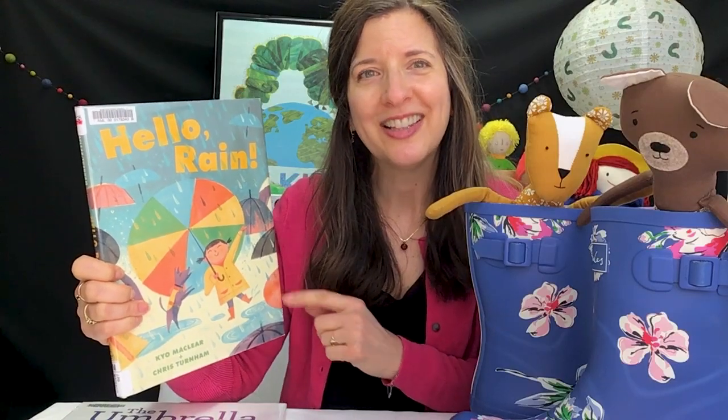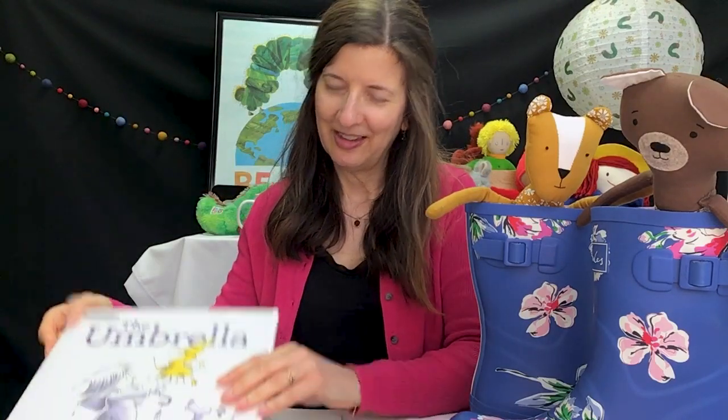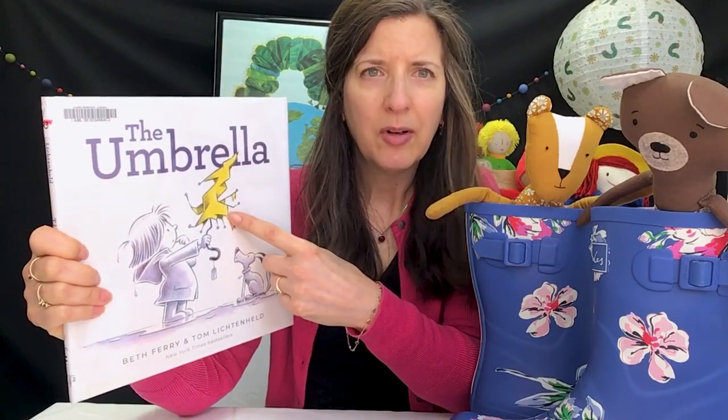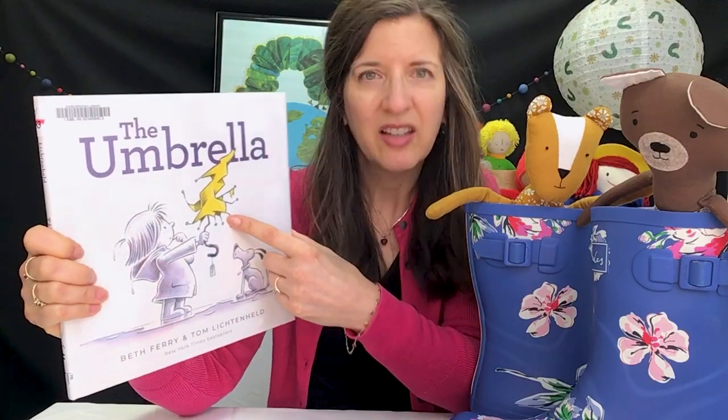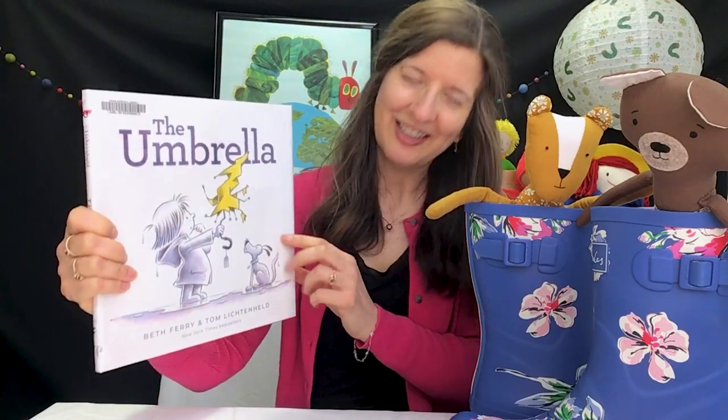Or if you have a wonderful big umbrella, you're also set if it starts to rain. This book's called Hello, Rain, and it's written by Kate Maclear, and the illustrations are by Chris Turnham. And this one, well, it's not very colorful, except for this, which I guess could be an umbrella. The book's called The Umbrella, written by Beth Ferry, and the illustrations are by Tom Lichtenheld.